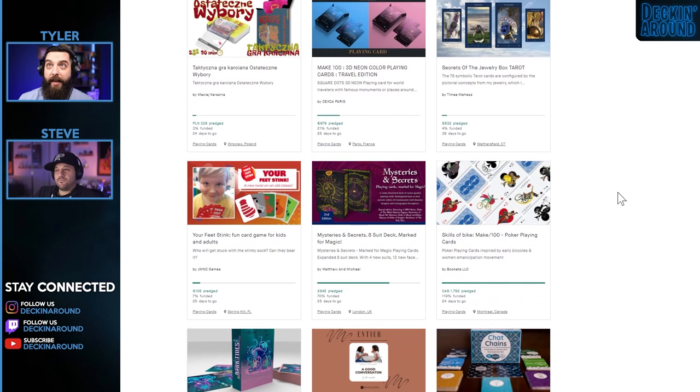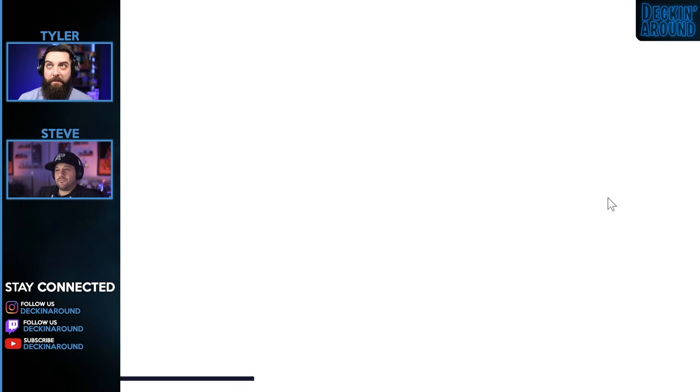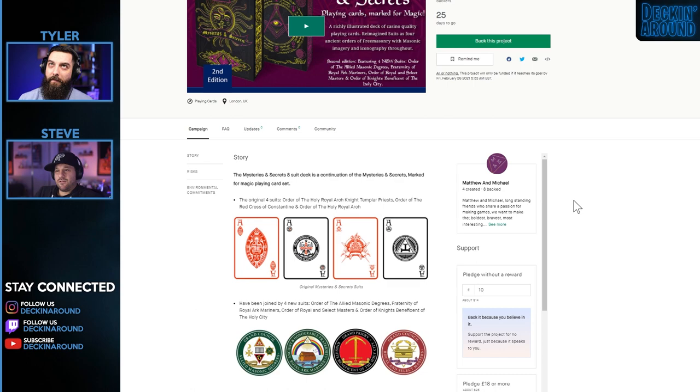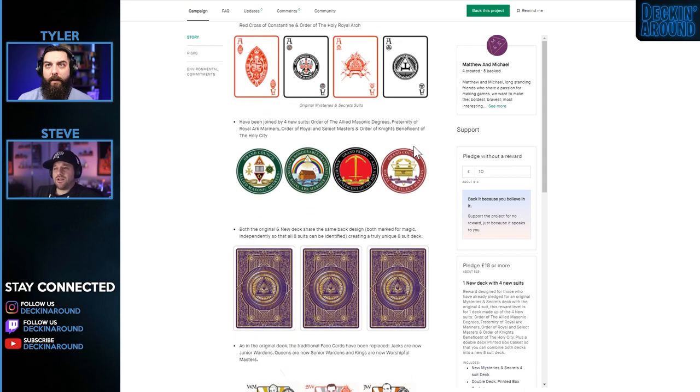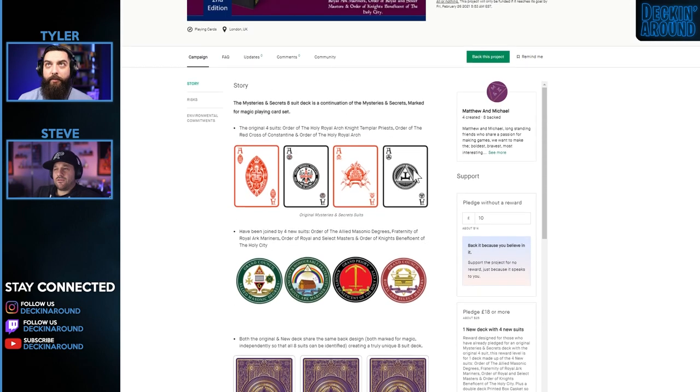Next up, we have the Mysteries and Secrets 8-suit deck marked for Magic. 8-suit deck? Okay. So it's like a playing card set. A Magic playing card set. Yeah, which is interesting. One way back design. So they're bringing some interesting things.